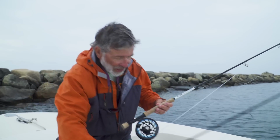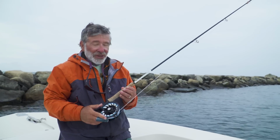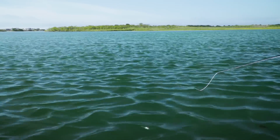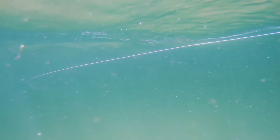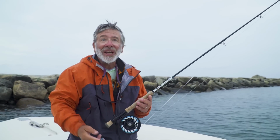And then the intermediate line is a really good line for times when you don't want to fish right on the surface, but you don't want your fly line on top. You want it to ride a little bit below the surface of the waves. So an intermediate line is very useful as well. So those are the 3 lines you really need for striped bass fishing.